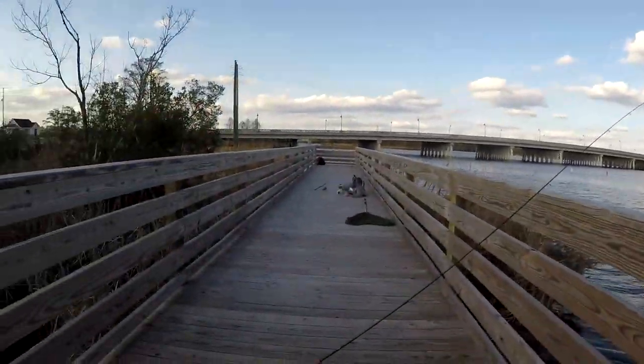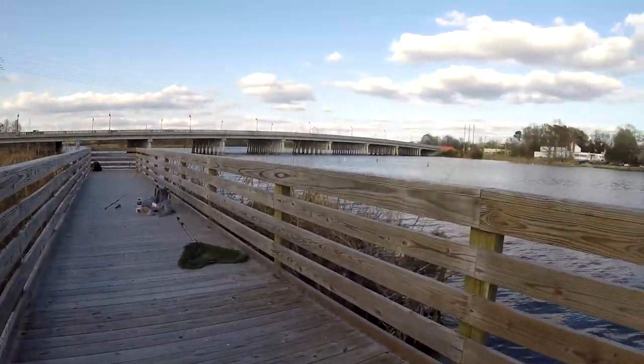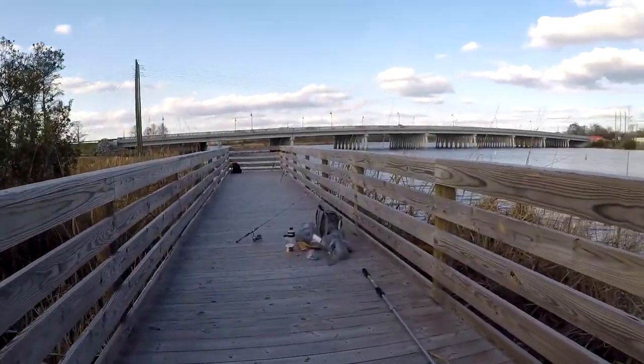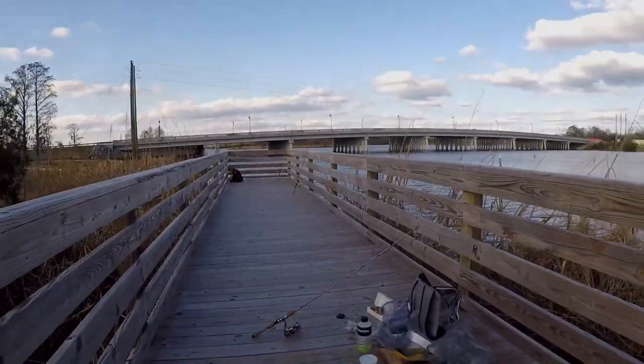There he goes. Now, this is brackish water, so I don't know why I'm catching only catfish. What happened to all the saltwater species here? Oh boy. All right, let's see if we'll be able to catch anything else.